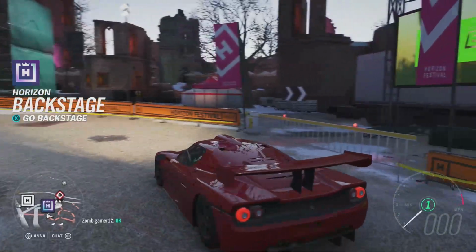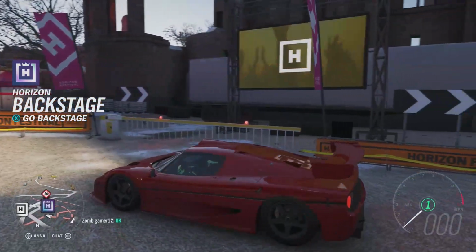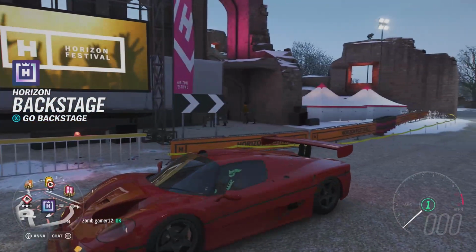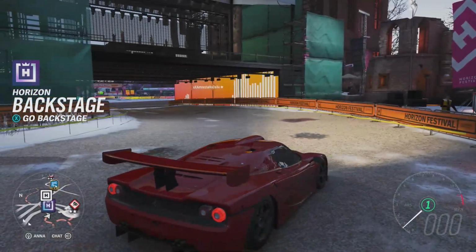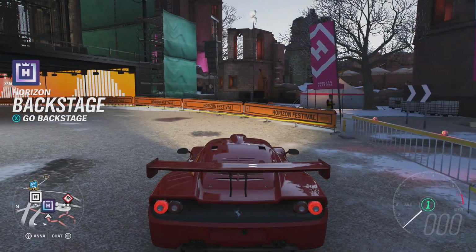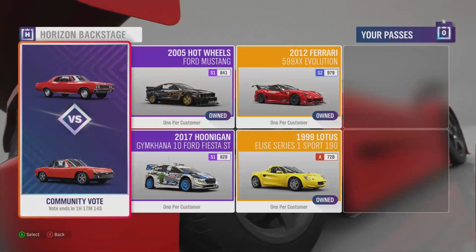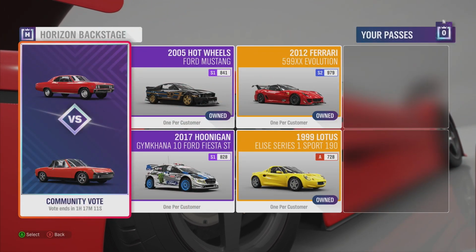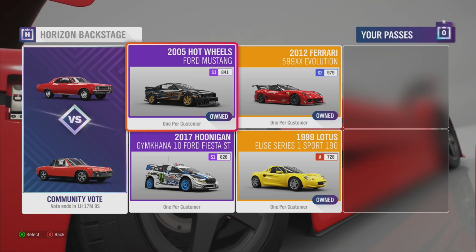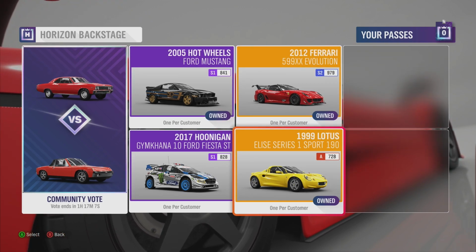So it's a place in the world, or it's also available in the pause menu. Shout out to ZombGamer12, who was playing at the same time as me filming this video. So yeah, it's a new feature that launches, and it basically gives everyone a great way to get cars. Essentially, we've added a whole ton of cars in the last couple of years, and this gives players a new way in which they can get access to them.